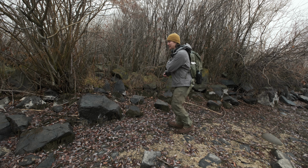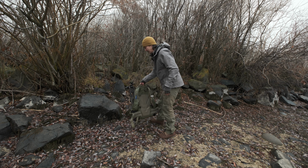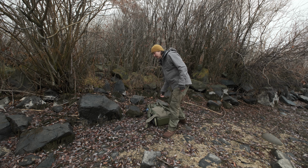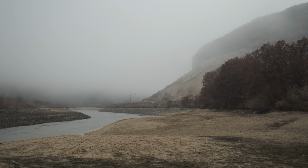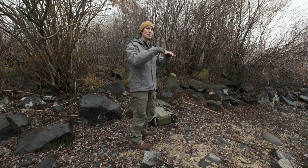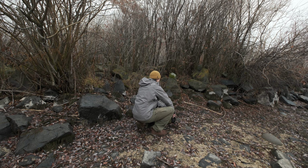Love this view right here that I have over my shoulder. It's just beautiful, and the cliff edge, the river, everything about it is super cool, but it is cold, the wind blowing off of that, plus the moisture in the air. Wow, it is freezing cold.